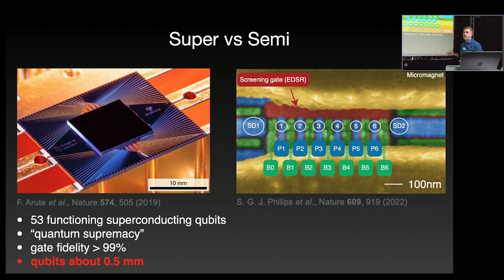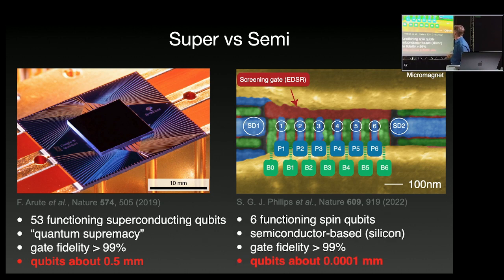And basically, this is a representative of the state of the art. This is from Quantum Delta, so this is from TU Delft. This is a recent experiment from the group of Lieven Vandersypen at TU Delft that has six functioning spin qubits in silicon. It's in a silicon germanium heterostructure. And this is a colored micrograph. And you see, there are not so many qubits, right?